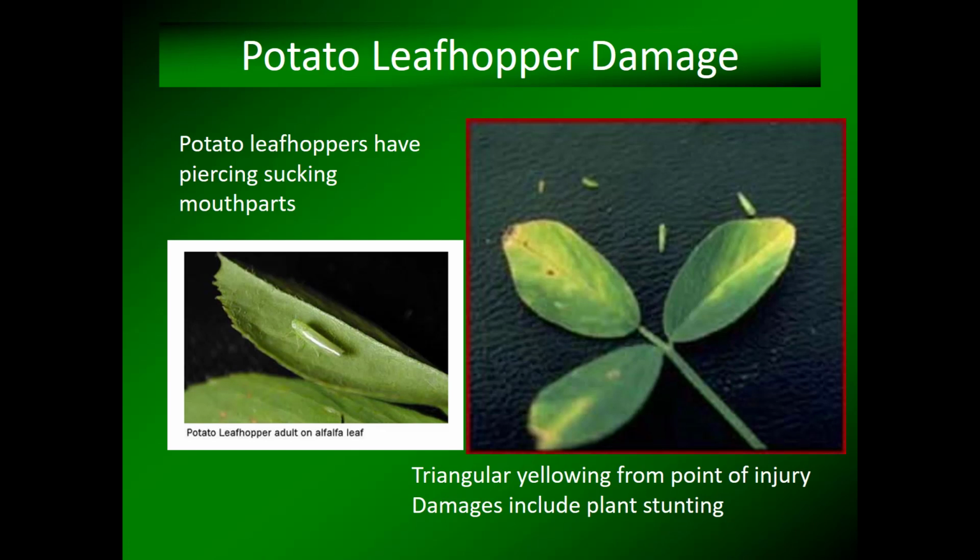Potato leafhopper damage looks different. The potato leafhoppers have piercing, sucking mouth parts, and they will insert their mouth parts along the midvein and insert saliva, which then will dissolve the cell solubles here, and the attack of the saliva on the leaf itself causes this very distinctive V-shaped yellowing with potato leafhopper. So there's a triangular yellowing from the point of injury with the leafhopper. But damages include plant stunting, and let's take a look at that.